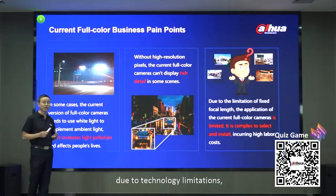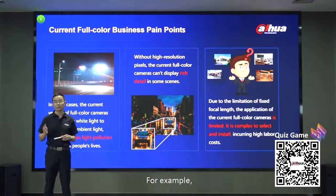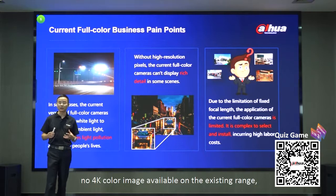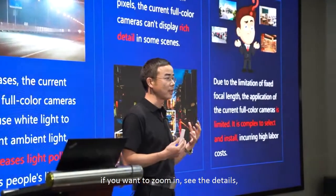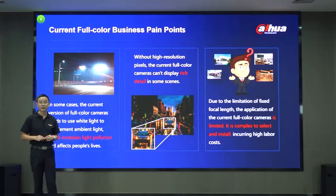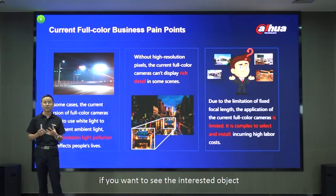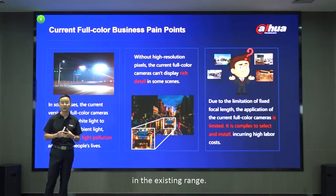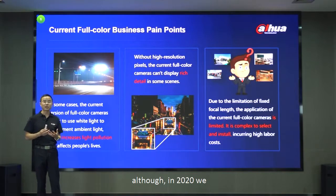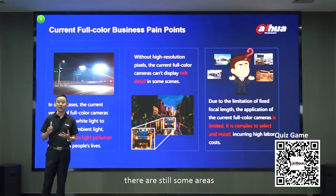The second, due to technology limitations, there are only a few resolutions available on the existing 4-color range. For example, no 4K color image is available. If in certain applications you want to see a clear image of the scene, zoom in and see the details, it will not be possible with the existing range. Also, the existing range offers only a fixed focal length, which means that if you want to zoom in on an object of interest, it will not be possible either. So, although in 2020 we introduced the first version of 4-color to solve the low light pain points, there are still some areas not covered by the existing range that we need to improve.